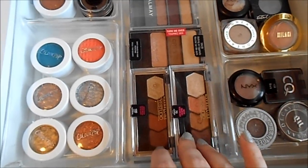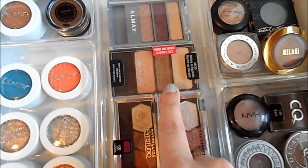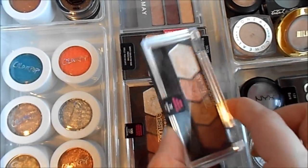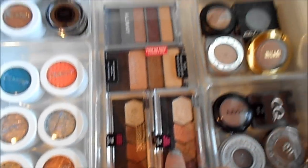So in the center compartment here, I have some trios. I have one from Almay. I have the Wet n Wild Walking on Eggshells. And then I have 3 Maybelline Eye Studio quads. I think I have done looks with all 3 of them. These are really nice quality.